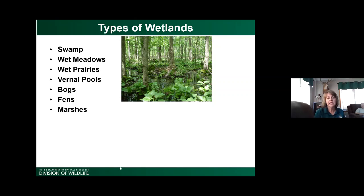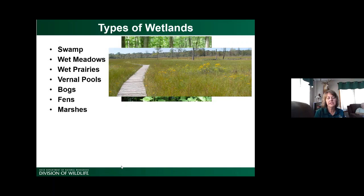The next two I put together, wet meadows and wet prairies. This is a picture at OSU Marion campus of a wet prairie. And so wet prairies and meadows are areas that will flood, whether it's with rainwater or maybe from flooding from a creek in a rain event. And then the water is going to drain off. But those soils there are really going to hold that water in place. And those are some very water-loving plants that can tolerate that. So lots of times in wet meadows and prairies, you're not going to see a lot of open areas of water. It's going to be solid vegetation.